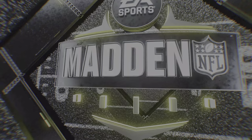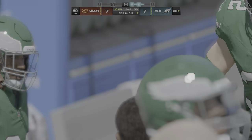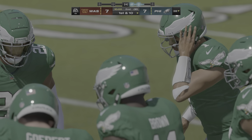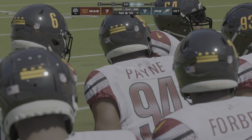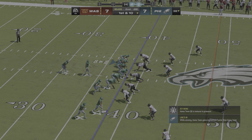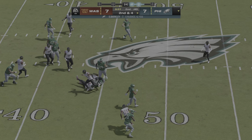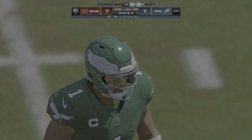Now second quarter action from Philadelphia, and it's the Eagles in possession as they've got it with a first and 10. Up the middle with Barkley. And that one goes for about 6 as he's taken down just shy of the 45.